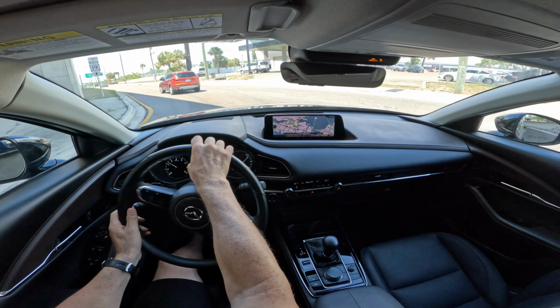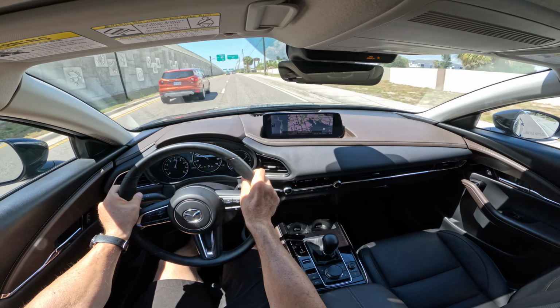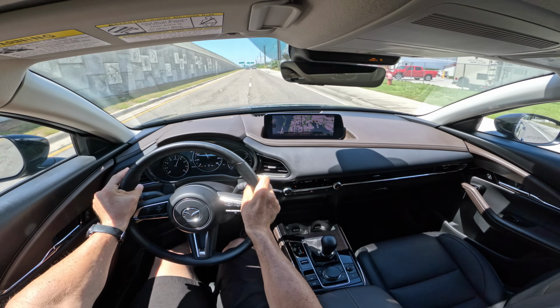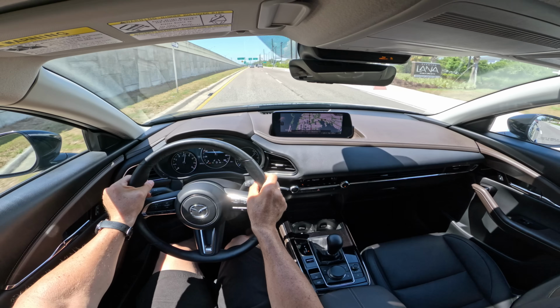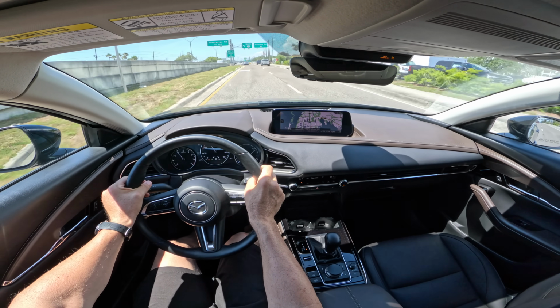Let's go on throttle again. On throttle, here we go. Passing this Ford Escape, yeah. But visibility is great. Of course, you got all the safety features, blind spot monitoring, lane keep assist, all those goodies.